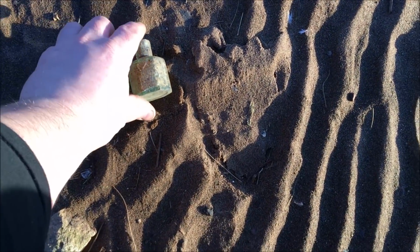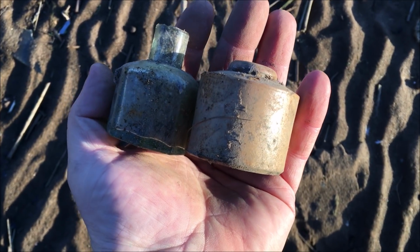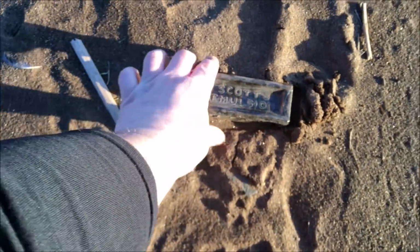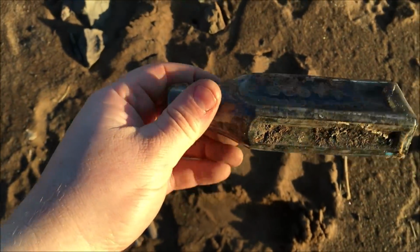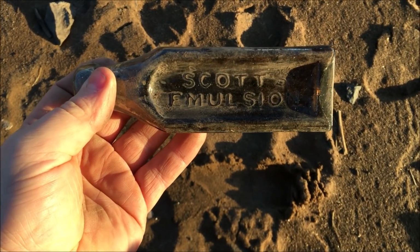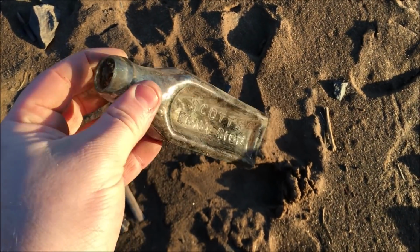And two lovely little finds. Let's keep going and see if we can get anything else. You see this, it's just come out there, a wet bit in there, which is near enough on the bottom. Pretty common, find loads of these in Scotland. Scots emulsion. So there you go, that's a lovely Scots emulsion bottle, which is absolutely lovely.